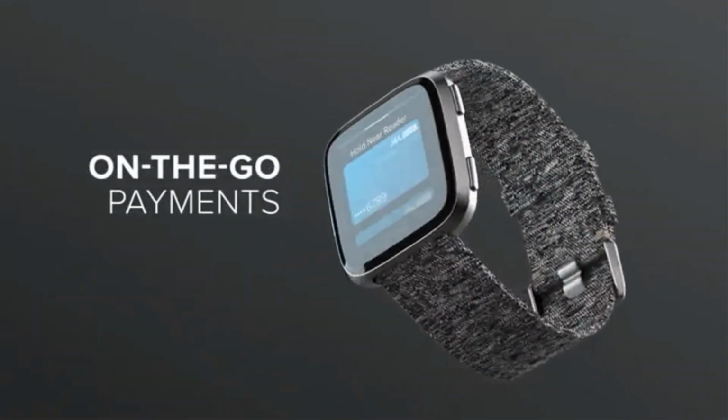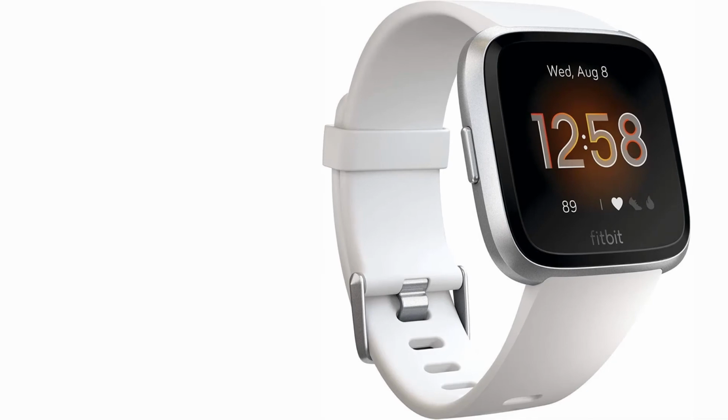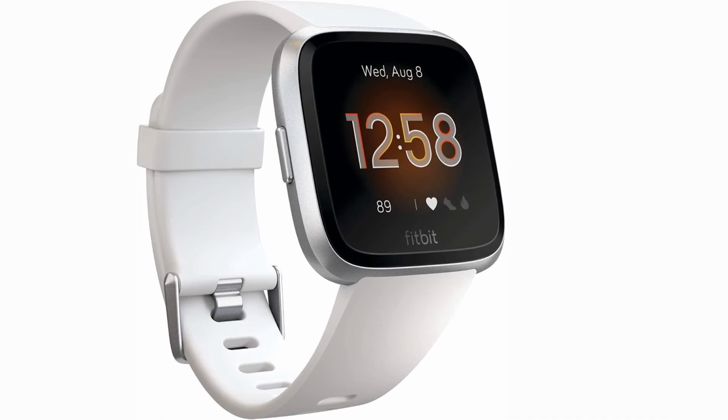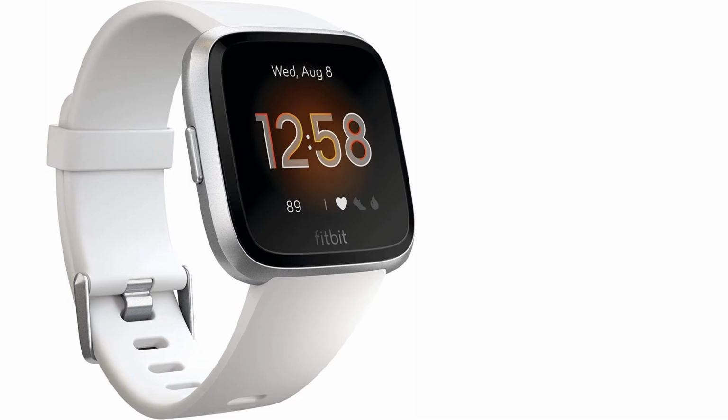Android users can take advantage of quick response texts. They also have access to streaming apps like Spotify and Pandora, as well as contactless payment through Fitbit Pay. If you're an iPhone user, consider any one of the best smartwatches for iPhones that will suit your needs.